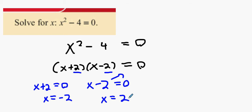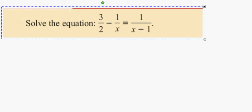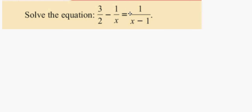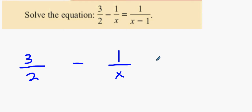Ready? Okay, right. Solve the following equation. Now this is what I'd consider probably the toughest question on your exam. Something like this. Anybody remember how to do these ones? Common denominator, right? Yeah, right, but getting the common denominator is actually quite difficult. So, what do you reckon? What's the technique we use?